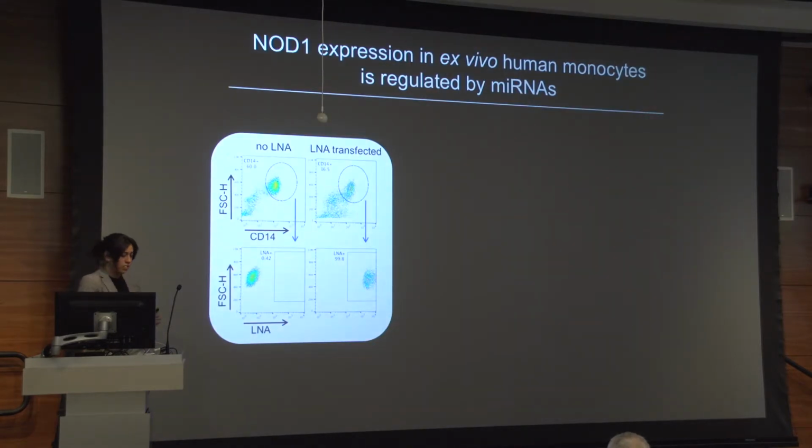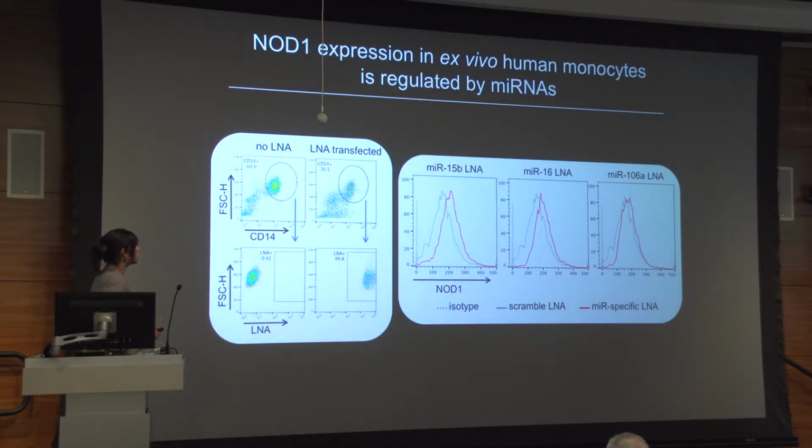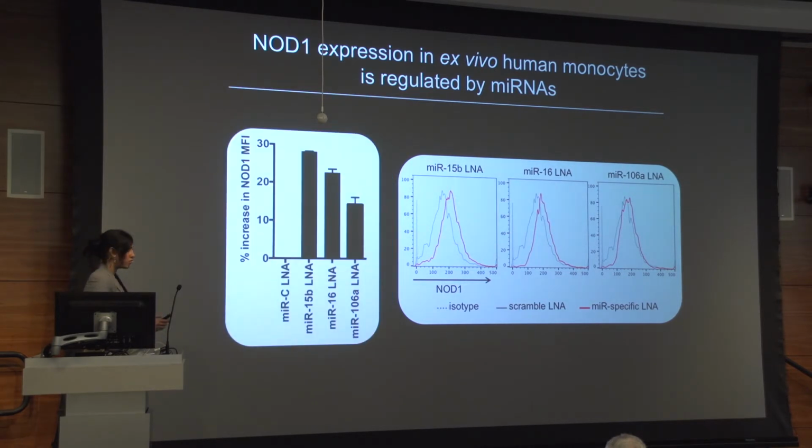We've also observed this in ex vivo monocytes. And I'll quickly go through this to say that inhibition of miR15B and 16 similarly elevates NOD1 expression in ex vivo monocytes, again, which is quantified here. The one thing you might want to note here is that miR106A seems to have a lesser effect in ex vivo human monocytes compared to miR15B and 16. And we think this might perhaps just be cell type specific differences in regulation by microRNAs.